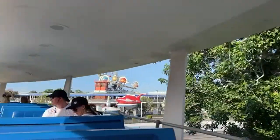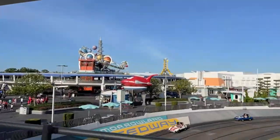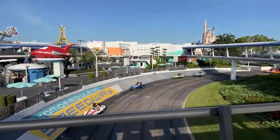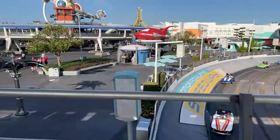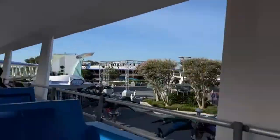All visitors from Galaxy M31, please keep forward-facing tentacles clear of oncoming vehicles. Good luck, drivers. Our celestial symbol of interplanetary harmony and fellowship. Hop aboard and launch high above Tomorrowland for a spin.